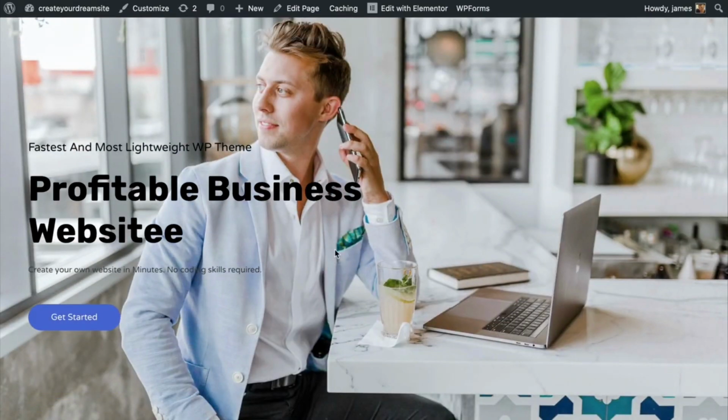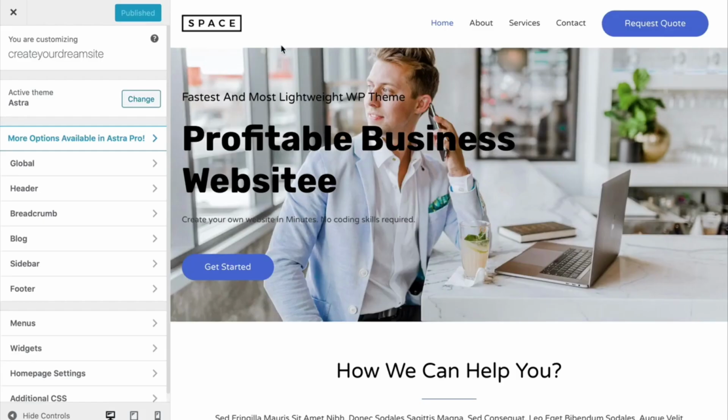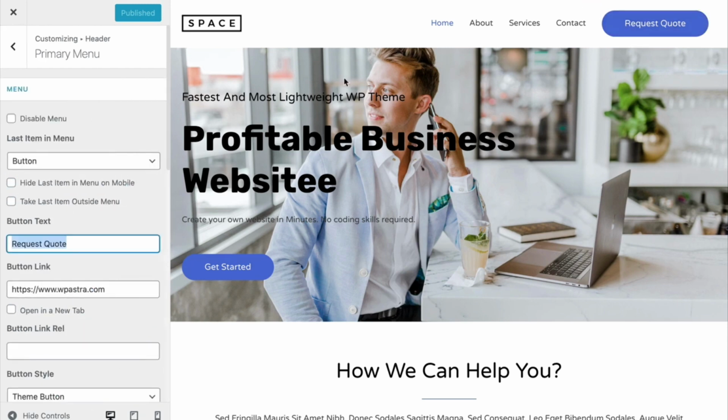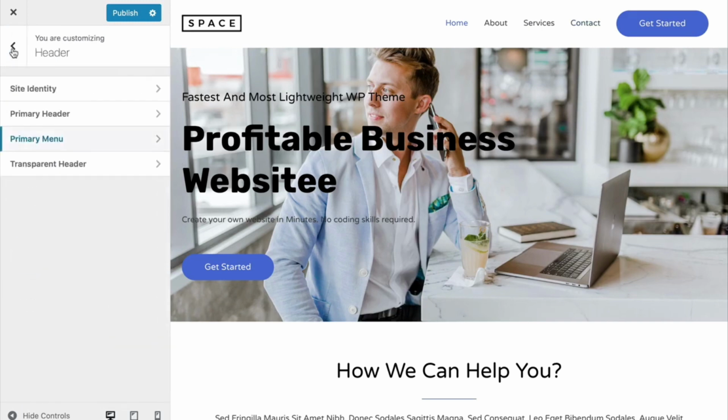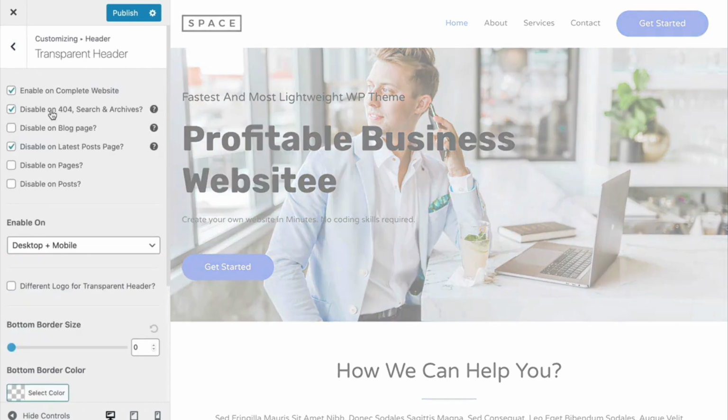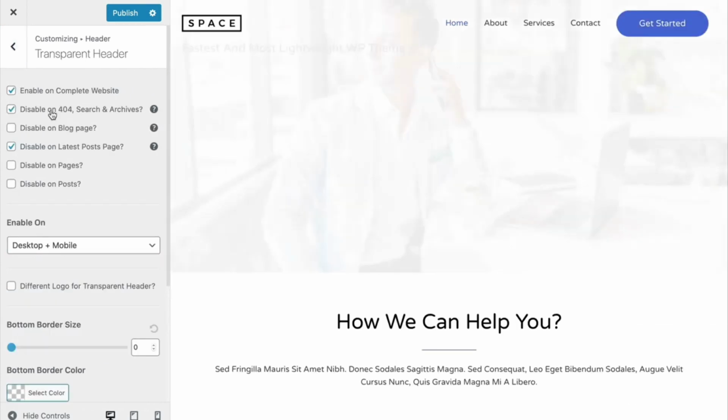Now, to edit your header, it's a little bit different. You're going to head up to Customize and click that. And if you head to your logo right here and click the blue pencil, you can change the logo right here. If you want to change this call to action, you can change it right here. Real simple. Now, if you wanted to create a transparent header, all you would do is head back this way, then click on Transparent Header, and then toggle this, and you'll create a transparent header.